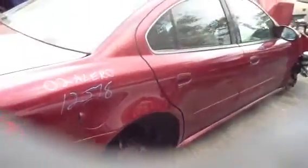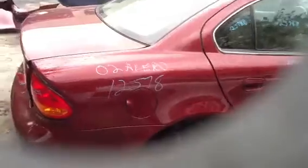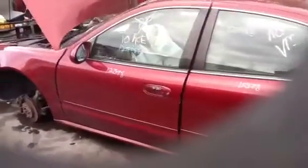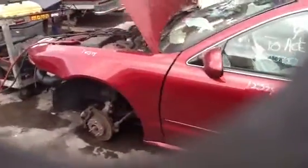Here's a passenger side. This ALERO has a 3.4 liter. Let me show you this 3.4, it's very clean.